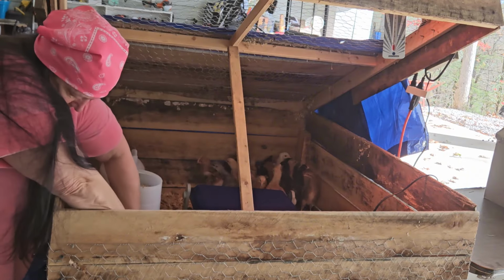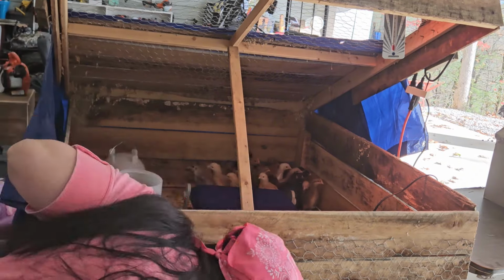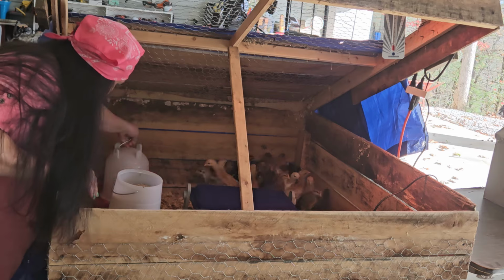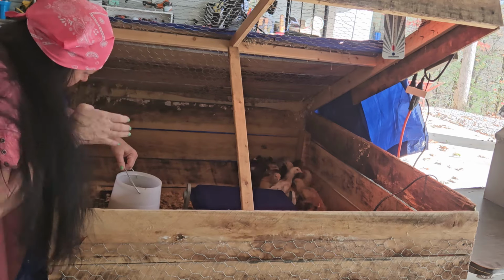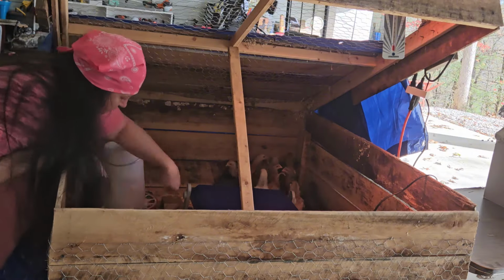Going to add some grit to their little bowl. They tend to keep dumping their grit bowl, so I have to keep filling it up. So probably need to find a better solution for that grit.